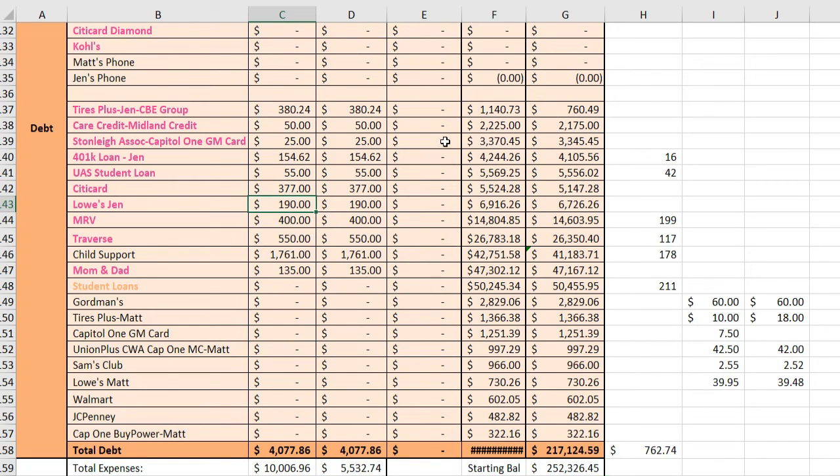Lowe's, this is my card. It's $190 is what we pay every month. We pay $400 to this Visa. This is our car payment, $550.